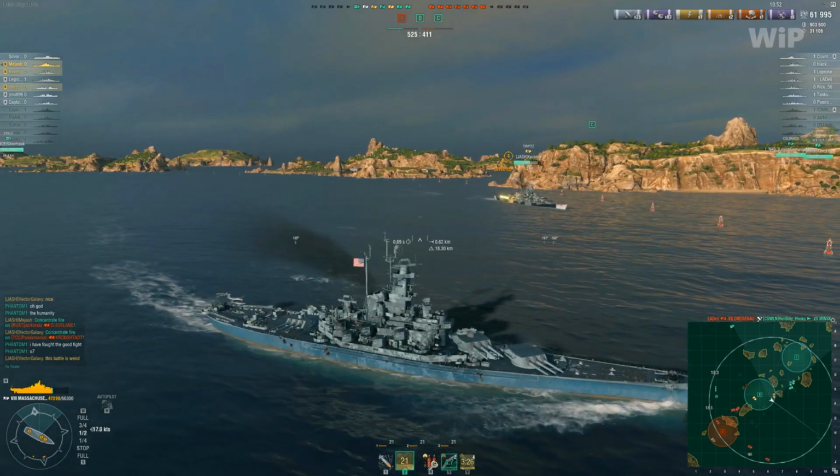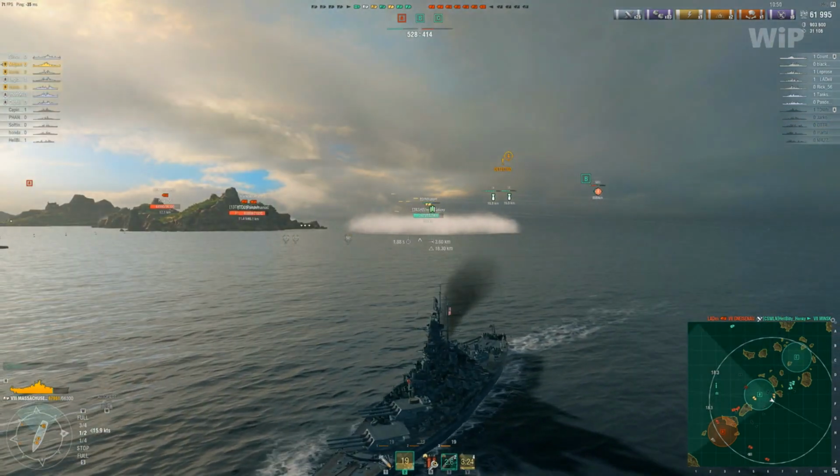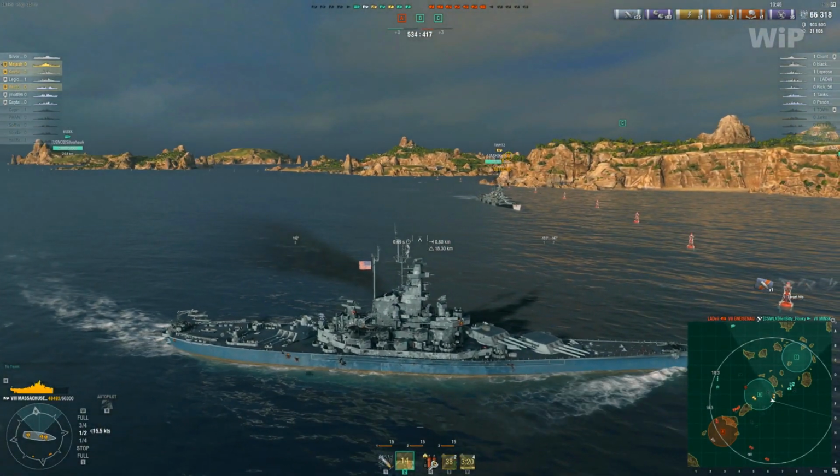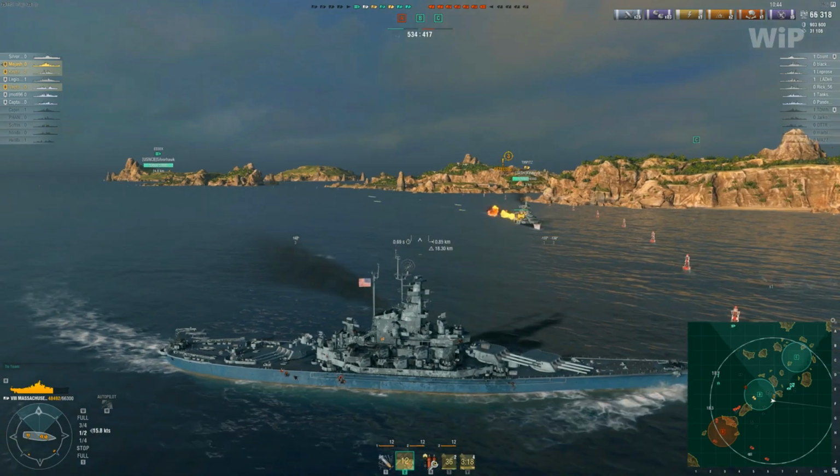And this is one thing too I noticed, the normal playstyle, and maybe this is a good way of getting away from it, but the normal playstyle of the USN battleships is bow tanking, right?